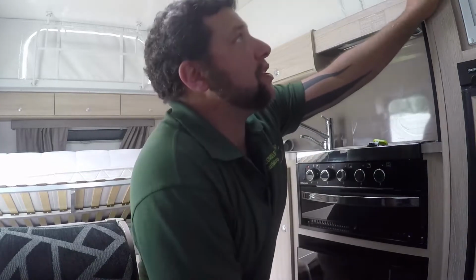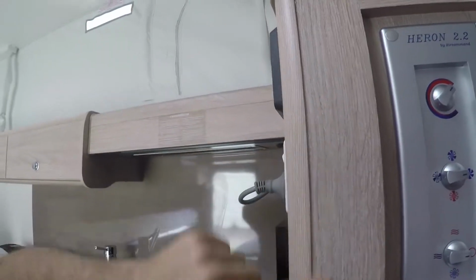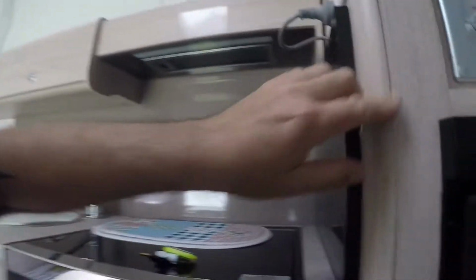And I've also noticed on a number of places, you can see here, that it's actually peeling off. That's not a veneer, all that is just a stick-on or a printed-on face. The silicon work is a bit how's your father. You can see there's the silicon work there. So instead what they've done is they've actually put this beading in.